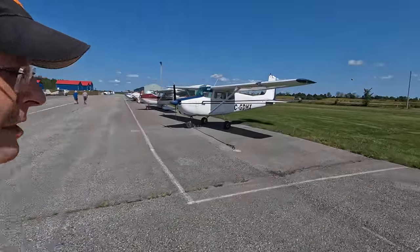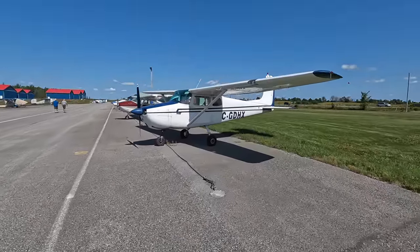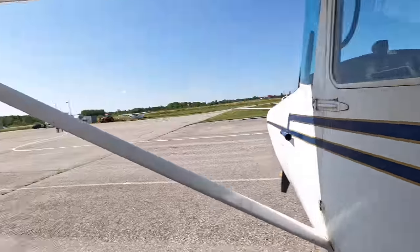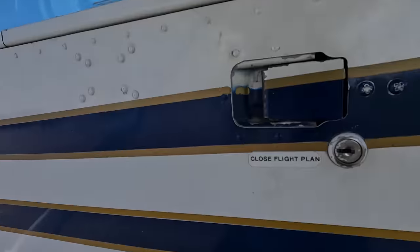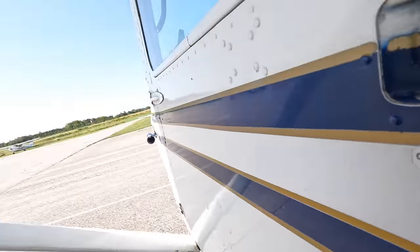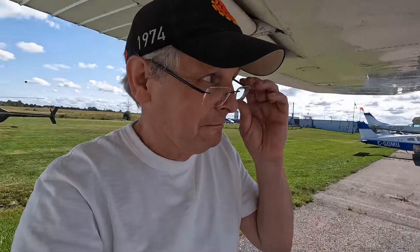Don't know why, but I am attracted to this one. Okay, so I walked over to this plane. I'm attracted to it. It's a great looking airplane. I like the year. And of course, right on the door, close your flight plan. I think I'm gonna put that sticker on the side of my plane.